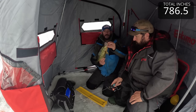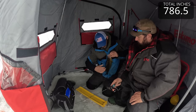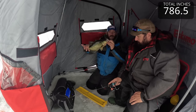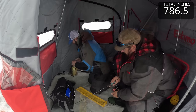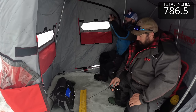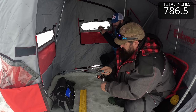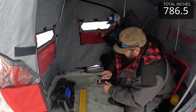Heck of a fish right there, guys. Wow, that is a beauty. Nice fish, so thick. This thing is all meat. As my good buddy Joe says, nothing but shoulders and guts. He was swimming with it. We got a nice double right here. I think you got the bigger, but let's keep him from tangling up. That could be a mess.